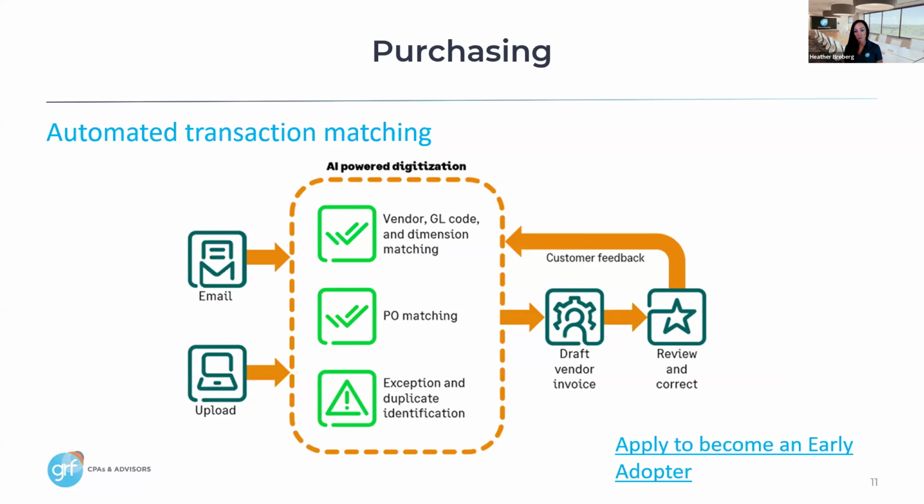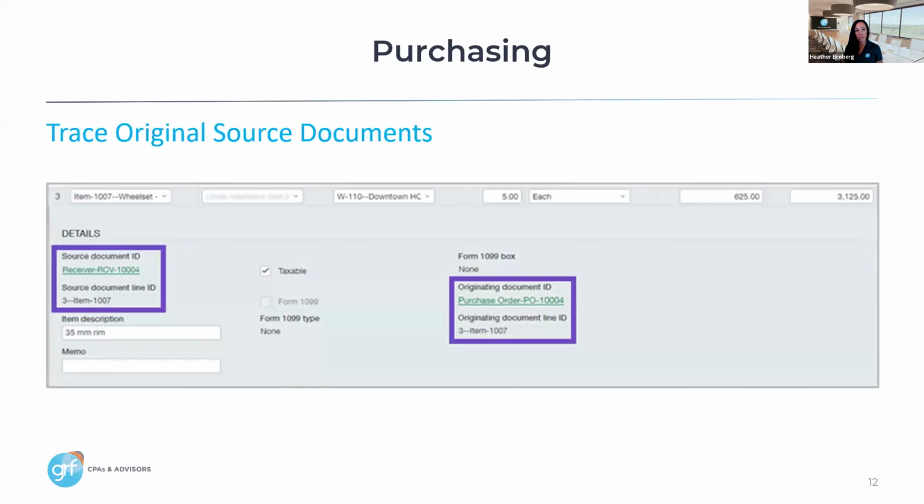Okay, all right, I'm going to go ahead and push forward here.